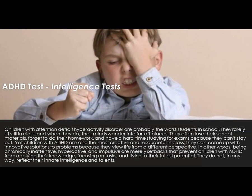Children with attention deficit hyperactivity disorder are probably the worst students in school. They rarely sit still in class, and when they do, their minds wander into far-off places. They often lose their school materials, forget to do their homework, and have a hard time studying for exams because they can't stay put. Yet, children with ADHD are also the most creative and resourceful in class.